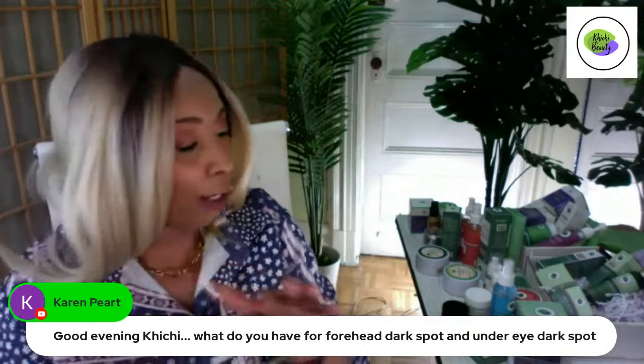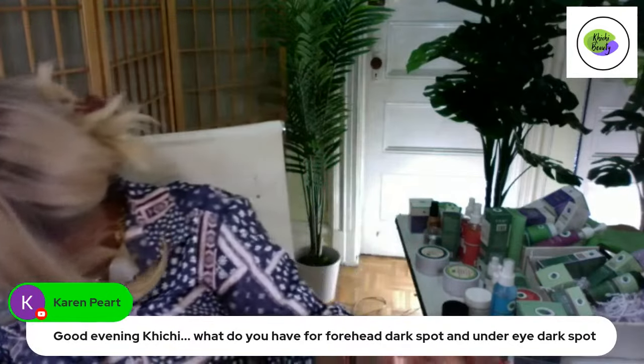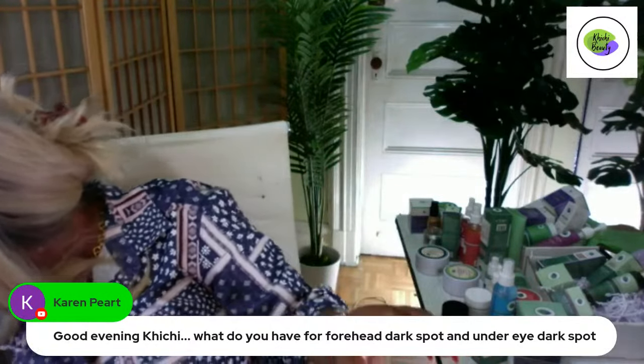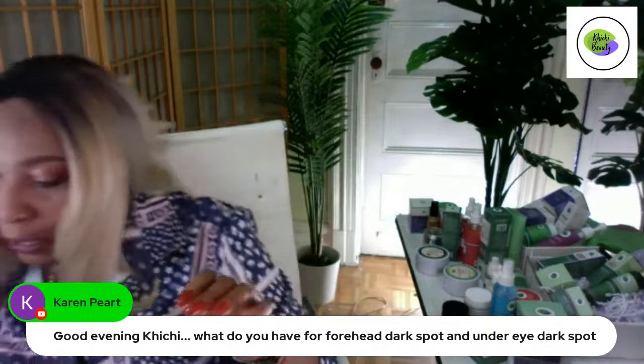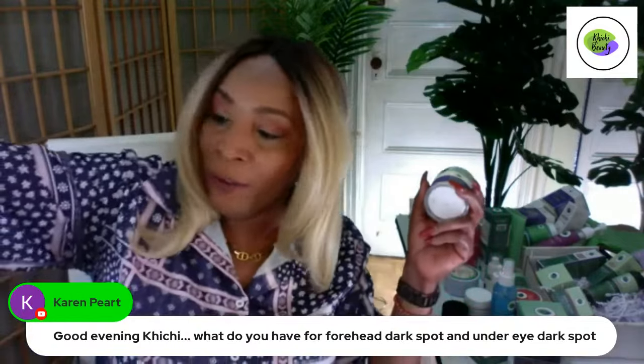And once you use the dark spot corrector, then you get your, you know, we weren't going to talk about it today, so I don't have it on my desk. But anyway, it is in a bottle like this one. Let's see if we have it. No, we don't have it.